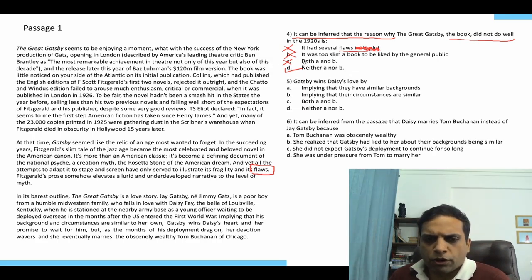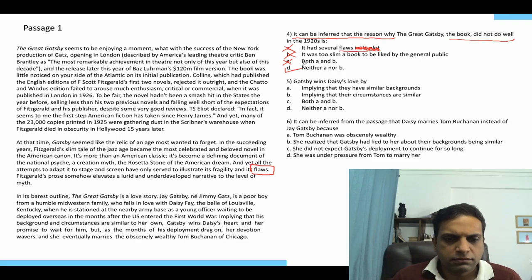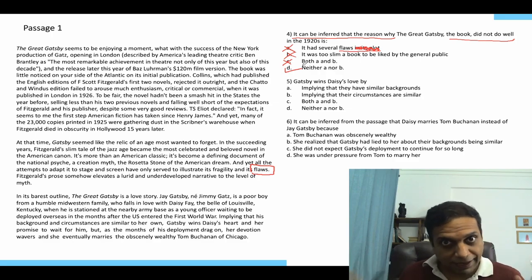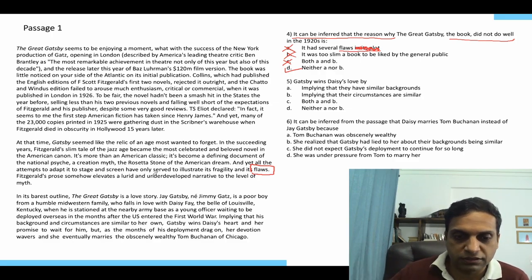Where is the plot actually discussed? Look at the start of the third paragraph. In its barest outline, The Great Gatsby is a love story. Very likely this paragraph is going to talk about the plot, because it says it's a love story. How does he win Daisy's heart? Gatsby wins Daisy's heart and her promise. Previous sentence. Or rather, same sentence.